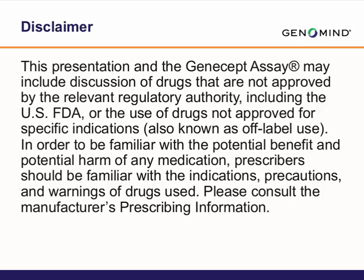This presentation and the Genecept Assay may include discussion of drugs that are not approved by the relevant regulatory authority, including the U.S. FDA, or the use of drugs not approved for specific indications, also known as off-label use. In order to be familiar with the potential benefit and potential harm of any medication, prescribers should be familiar with the indications, precautions, and warnings of drugs used. Please consult the manufacturer's prescribing information.